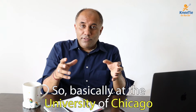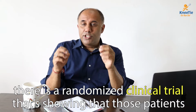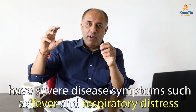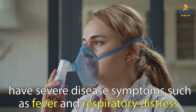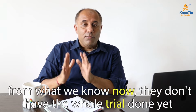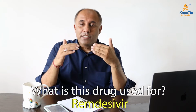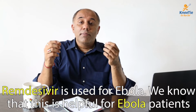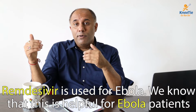So basically at the University of Chicago, what we know is that we have a randomized clinical trial showing that those patients who have severe disease, fever, and respiratory distress are having shorter lengths of stay from what we know now. We don't have the whole trial done yet. So, what is this drug used for? Remdesivir is used for Ebola, and we know that this was helpful for Ebola patients.